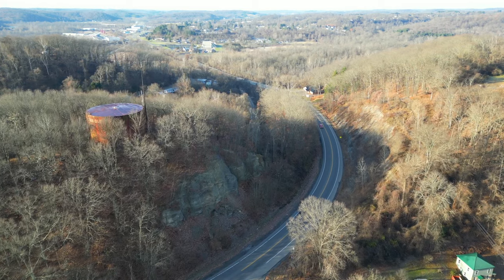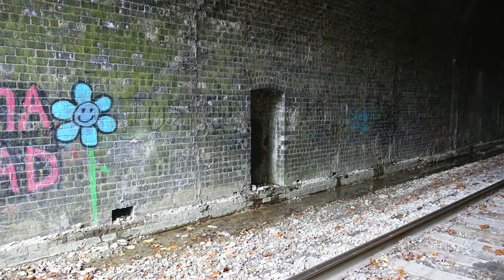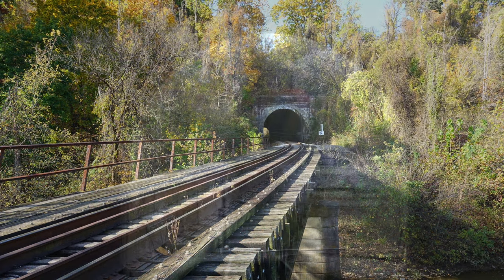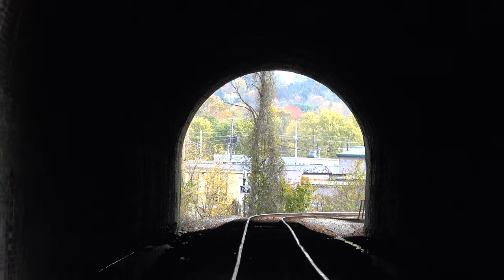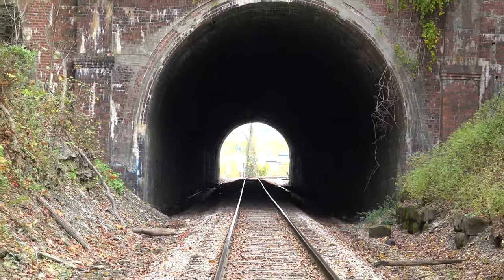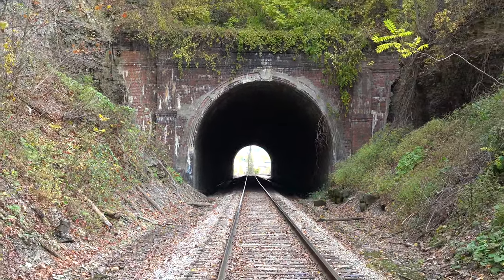Today, an occasional train comes in from Zanesville to service several factories on the east and south sides of Cambridge, Ohio, before heading back to Zanesville. I have made two visits to the tunnel in November 2021 and November 2023, but never had a chance to see a train on these tracks.